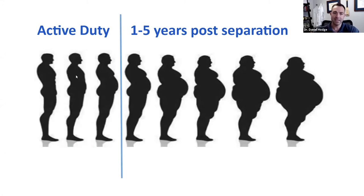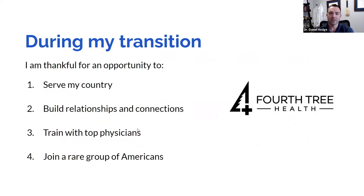So people stay lean and mean while they're on active duty, but then once they separate, sort of like myself, I'm kind of worried and watching what I'm eating because I don't want to go down this path. This is why obesity medicine is important, and I think folks should know about this.